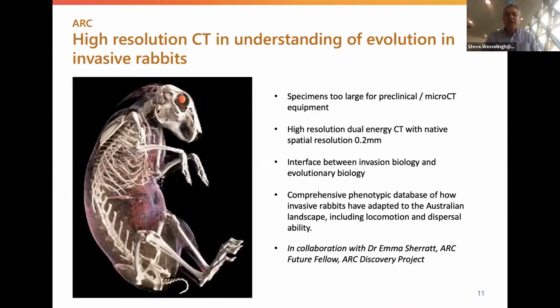This is a really interesting project as well, using high resolution CT at Crick to understand the evolution of invasive rabbits. And basically by using the CT at Crick, and because of the specimens not being able to be utilised elsewhere, we've looked really carefully at the comprehensive phenotype database of how invasive rabbits adapt to the Australian landscape and become a pest.